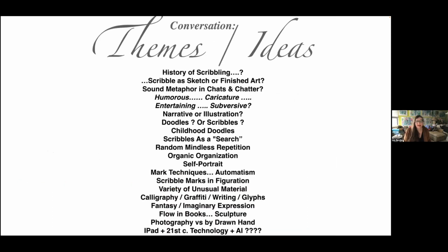Just as a matter of what we drew from the works, we saw these themes and ideas, just one or two here and there. Is scribbling subversive? It's humorous. There's sound metaphors and chatter. Is scribbling a search? We have scribble mark making to make figuration.